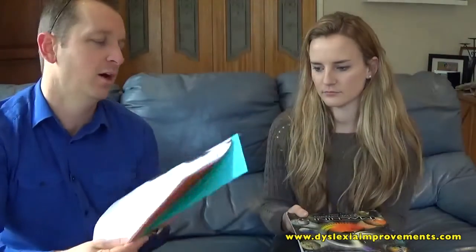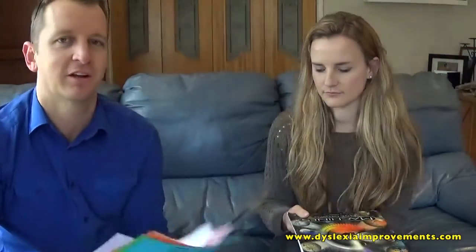Okay, alright, so that's fairly straightforward. For Taylor it's very mild, but it's there. So what I've got here is a white sheet of text, and then I've gone and photocopied it onto all these different colours. I've got a purple one, I've got a pink one, and all the rest, okay? So it's exactly the same text, but different colours.